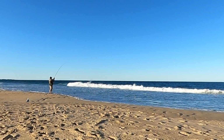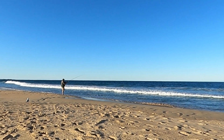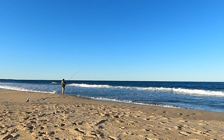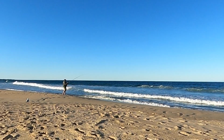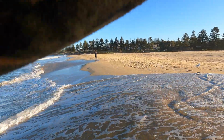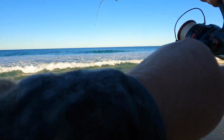It's really quiet this afternoon. But if you work away at it, not a very active fish. Not actually sure what this is. I don't think it's a salmon. Oh, it's woken up a bit now. Just going to use that wave to bring it up. It is a little salmon.